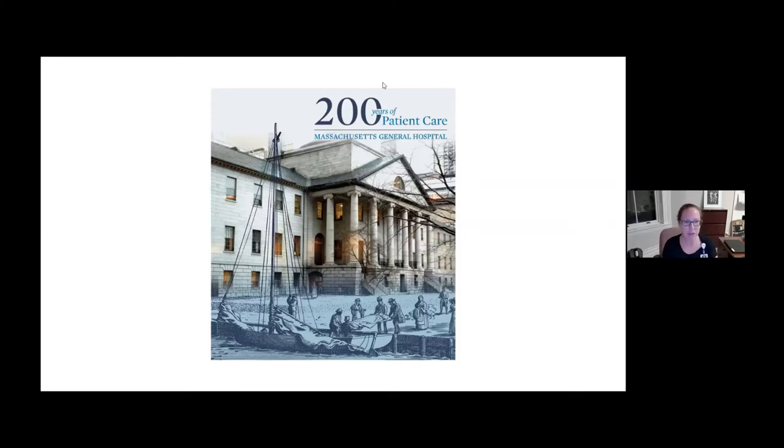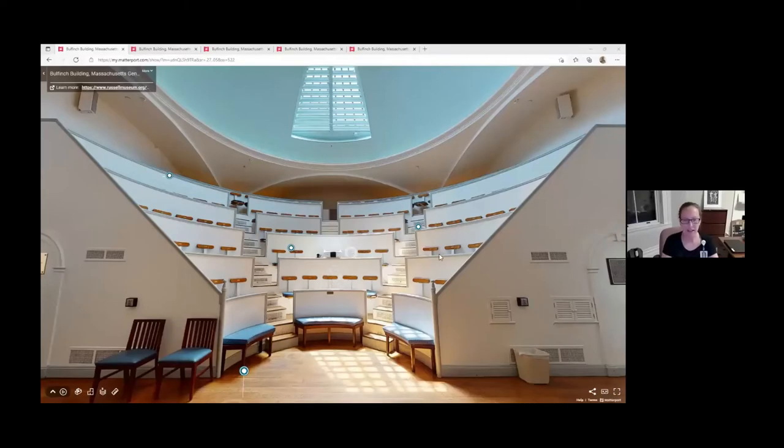And so for that, I'm just going to toggle over to our virtual tour here. So this here is the original operating theater of the hospital.